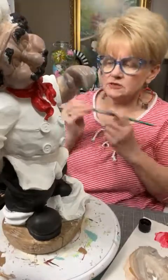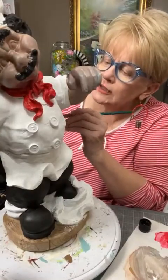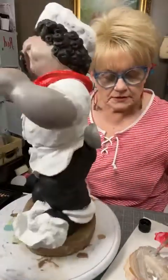What am I going to paint with this? Oh, okay. Here we go. Paint the spatula, the ladle. I'm going to paint this ladle back here.